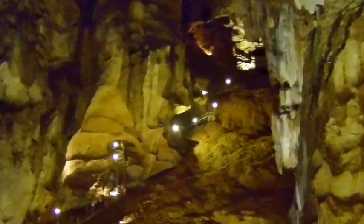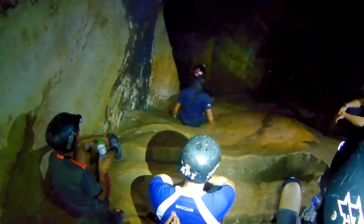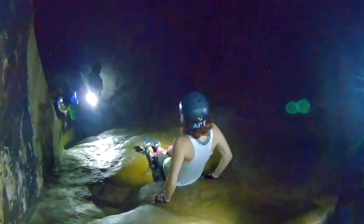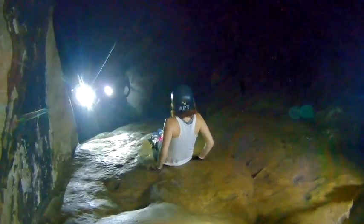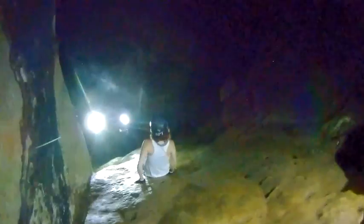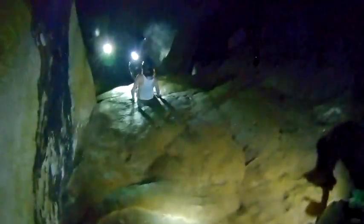One of the things you have to do to get around is slide. So as you can see, our instructor or guide is showing us how to do it best right here. And here's Kirsten doing a pretty good job. It's pretty safe as long as you keep the brakes on. If you go too fast, you could end up going very quickly and get hurt. As you can see, Kirsten did a great job here.